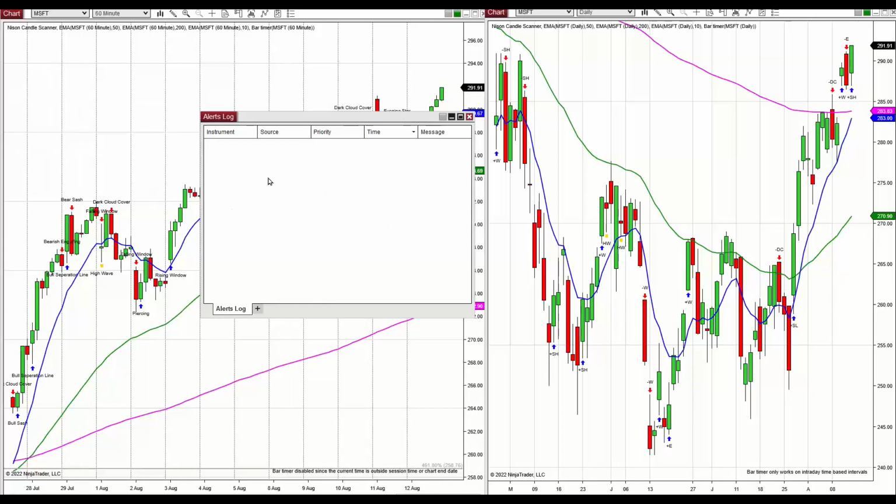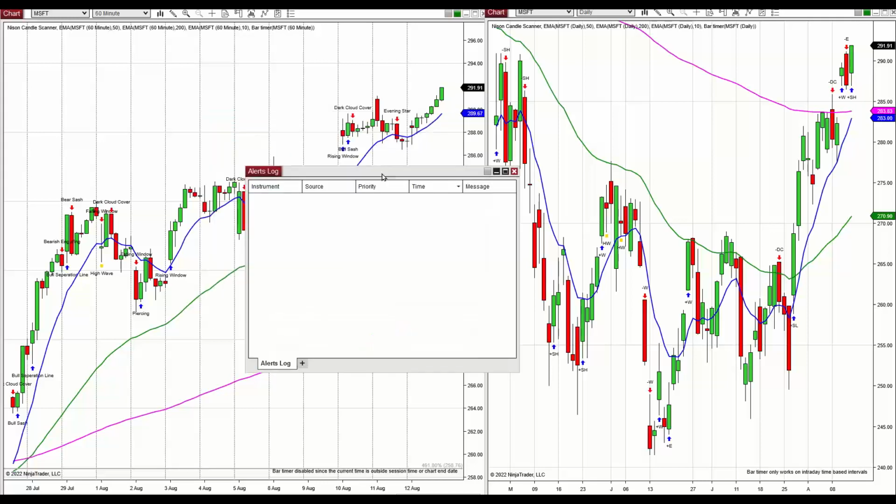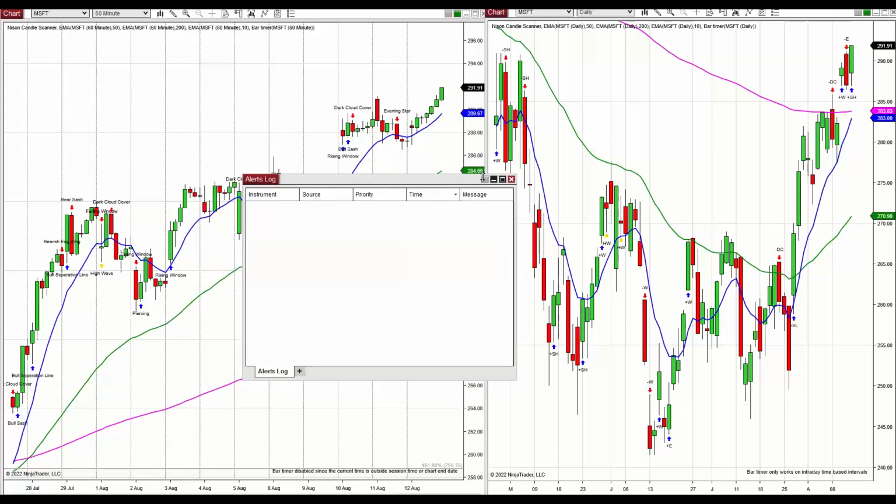But I do have alerts set up there because they're powerful. It draws my attention back into that chart when I can be doing something else, and it just comes right back to it. And then, oh, right, okay, what's going on? Now I've got to get ready for my trade, whatever that trade might be.